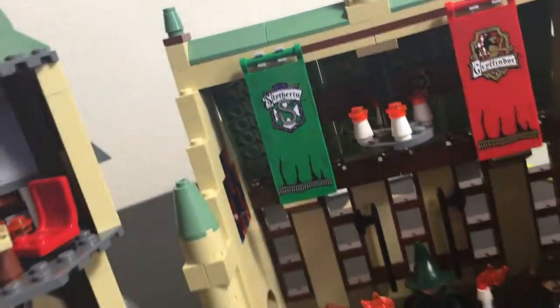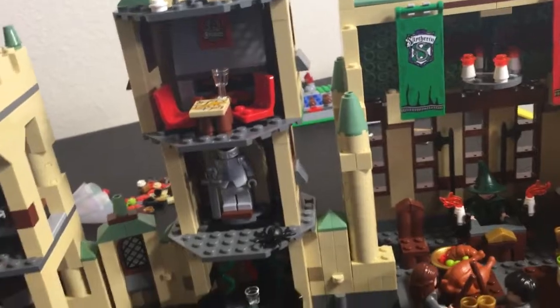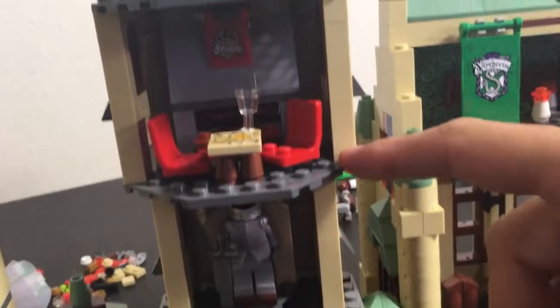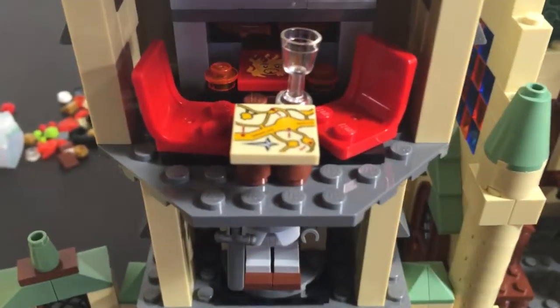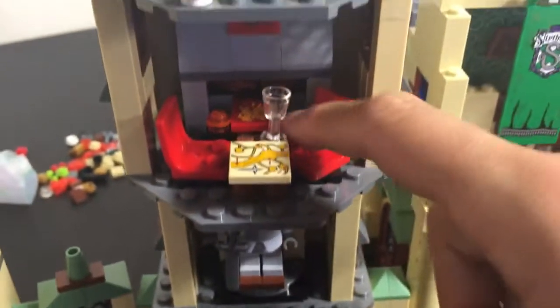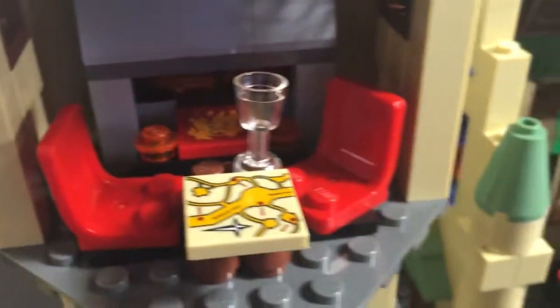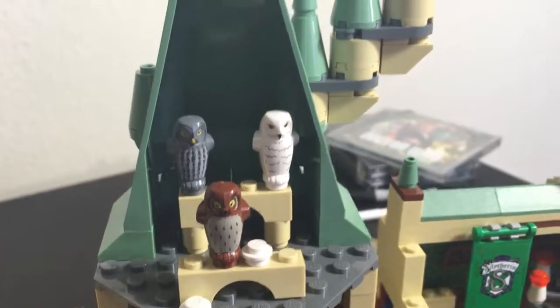They've left the other two out because this is a cross section, so the other two, I suppose you can imagine, would be here. And going with that theme of having about half the castle, you have two of the common rooms. This is the Gryffindor common room, which has the map that Harry can see people on. It's got Sirius's head in the fire. It's got some little red chairs because that's the color of Gryffindor. And above them, you have owls in the owlery.